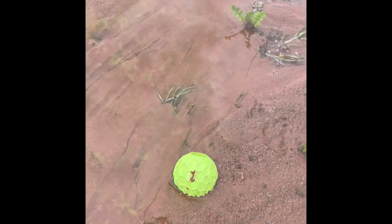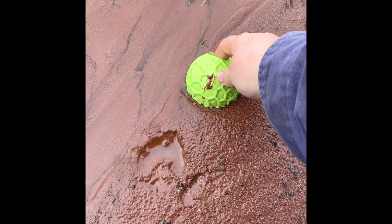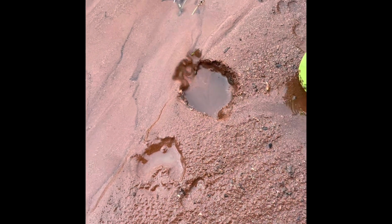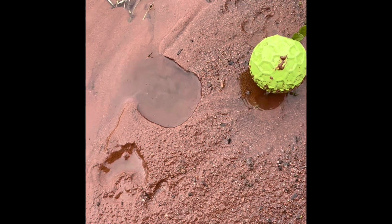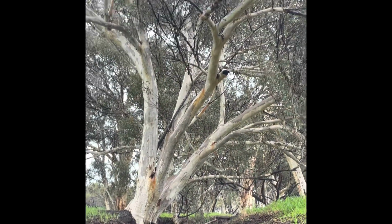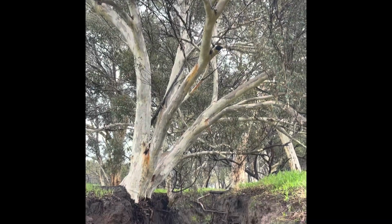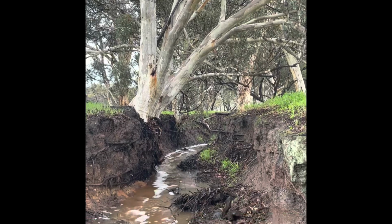This is all valuable soil that the water is washing away from here. When the water slows down again, it deposits the soil wherever it slows down. This is one of the dog's balls, and you can see how much soil has been deposited here in just a few days. Here is part of our creek line, and you can see just how much soil has been removed by erosion. The water has cut a channel over 1 metre deep here.